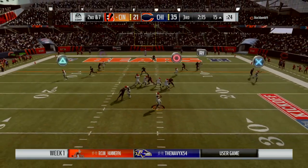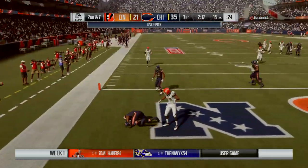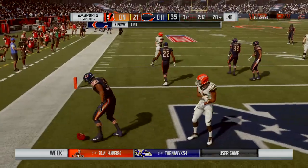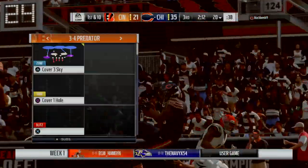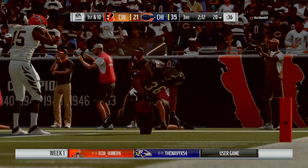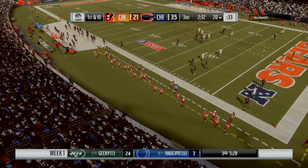Out of the gun, they'll look to throw. Oh, he underthrew it. Read it well, and it's picked. And a big turnover there as his guys will get the football back. So the first interception of his career under center, and you knew it was going to happen sooner or later.